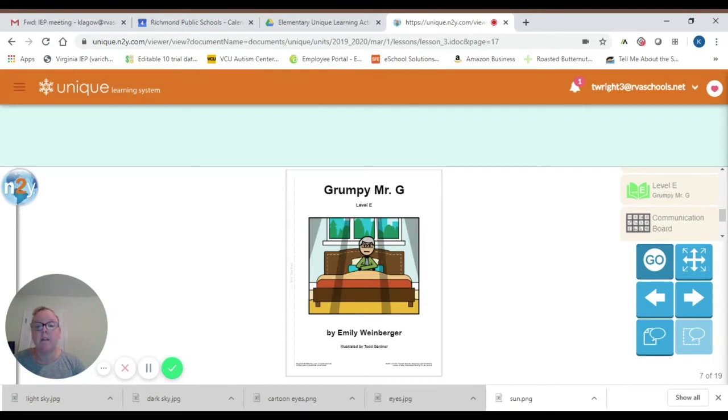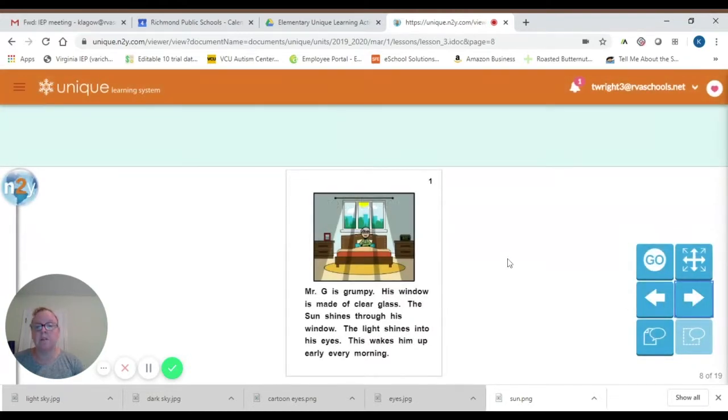All right, so the title of our story is Grumpy Mr. G by Emily Weinberger, illustrated by Todd Gardner. Mr. G is grumpy. Grumpy means upset. His window is made of clear glass. The sun shines through his window. The light shines into his eyes. So the sun is shining through his window, which makes it really light, and it's hurting his eyes. This wakes him up early every morning, so he looks grumpy.